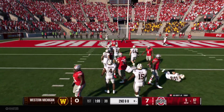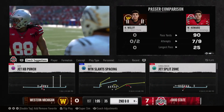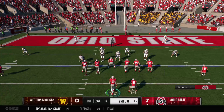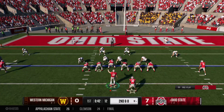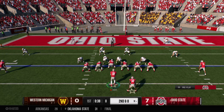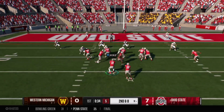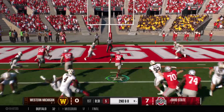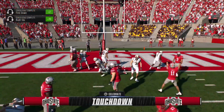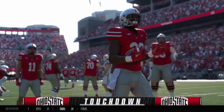And a nice job up front too, right? Good communication. Everybody knew where they had to go. Hat on a hat, work the double teams and get some push. Operating in the red zone here on 2nd down. Wide receiver coming across in motion. They'll run it from the gun. And he'll finish the run in the end zone. Touchdown, Buckeyes.